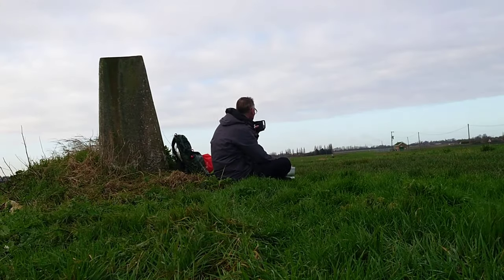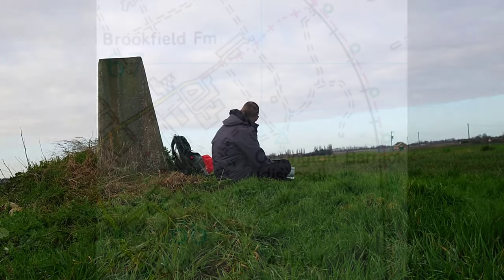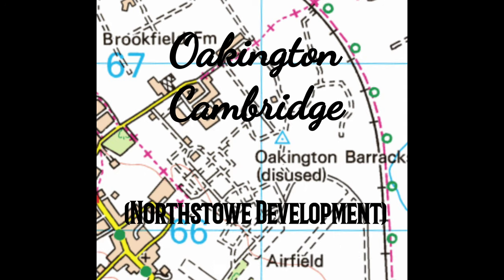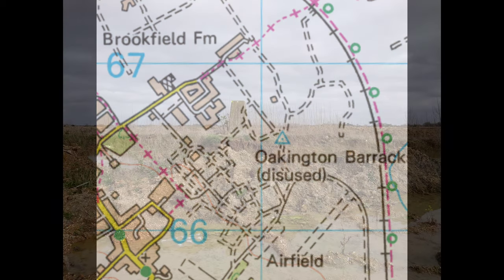Over 6,500 trig points were built, hundreds sadly lost to farming, housing developments and other causes. It was nice to see the developers of North Stow in Cambridge, the location of the Oakington trig point, had left the pillar intact and were developing the new village around it without destroying or disturbing it.